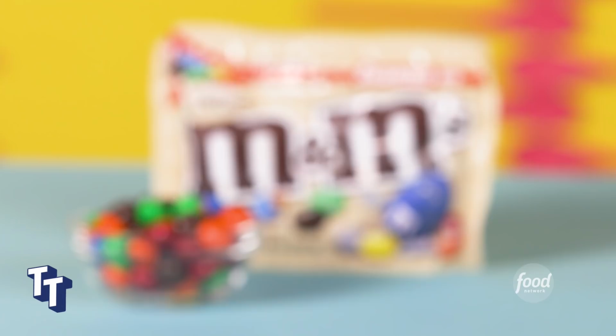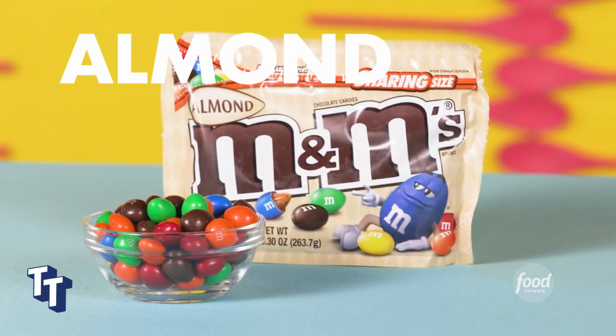I feel like my mouth is getting glued together. I know, I was gonna say, it's very sticky. They taste good, but the texture is a little off. These are a little bit of work. They do have the little almond shape. Very cute. Better than the peanut, more texture, just a nuttier flavor.